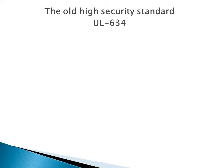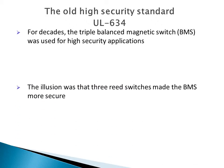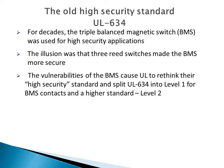The old security standard for high security was called UL 634, and for decades, the triple balanced magnetic switch was the go-to contact for high security applications. The illusion created was that with these BMS contacts, they made them more secure because there were 3 reed switches in its construction. The vulnerabilities of these BMS balanced magnetic switches caused UL to rethink their high security standard, which in effect caused them to split UL 634 into two separate levels. One for the BMS contacts that were all in existence, and now a new higher standard called Level 2.